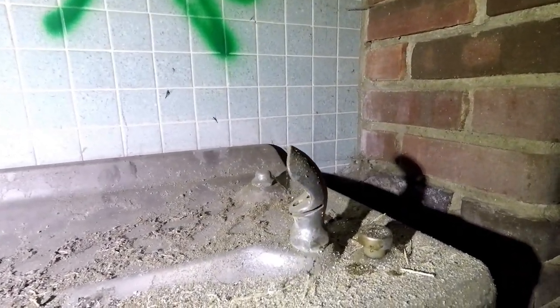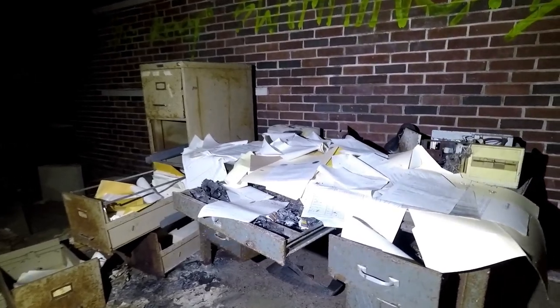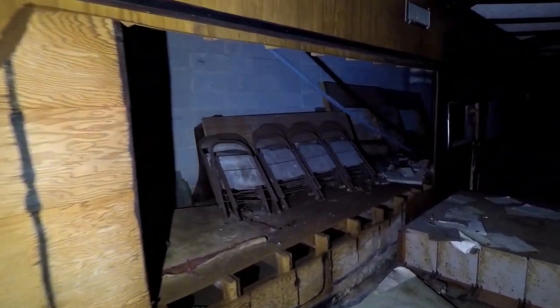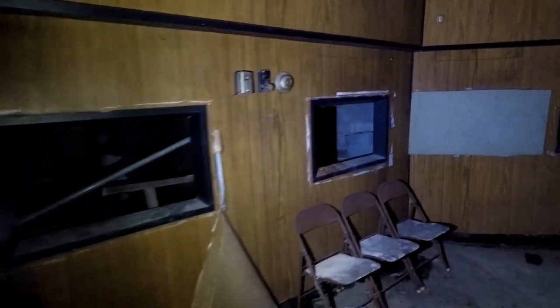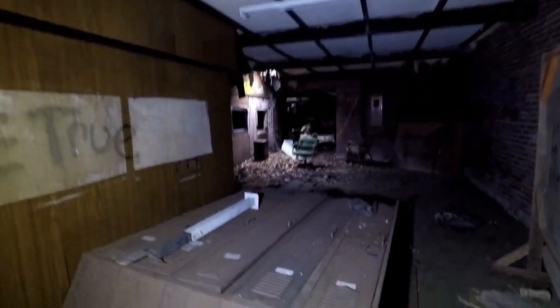When's the last time I took a drink here? All right, moving further into the facility. Lots of old paperwork, old exhibits that have been boarded up. Somebody obviously threw a lot of these chairs in there. Access to the courtyard. You might be able to see what's out there. Some old staff lockers.